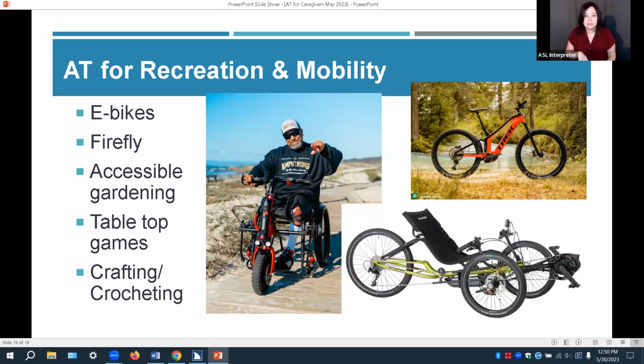And then of course, pictured here are some of the fancier tech that we have. And those are the e-bikes, and the Firefly is pictured here. And that is something that is very complex. I'm just going to throw that out there, and it doesn't work for all wheelchairs. However, it is an attachment that can turn a manual chair into a power chair. So it's pretty neat. And we do have that in our inventory along with the e-bikes.